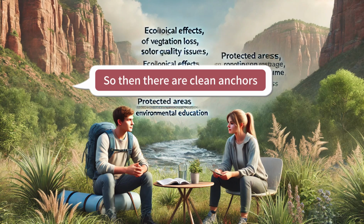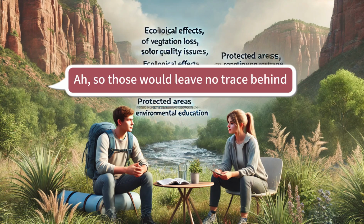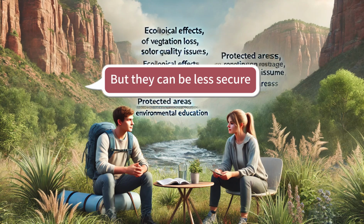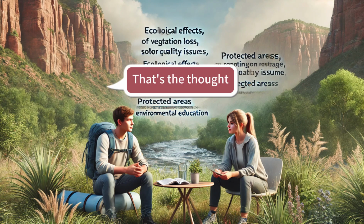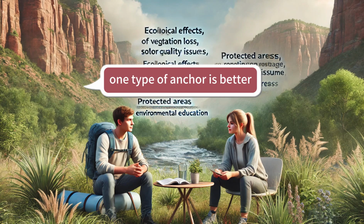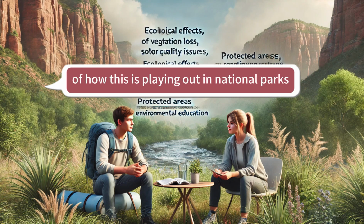Exactly. So then there are clean anchors, which are usually made of removable webbing slings. So those would leave no trace behind. Right. But they can be less secure, especially for less experienced canyoneers. That's the thought. So it's a safety consideration, too. Wow. So it's not as simple as just saying one type of anchor is better. Not at all. The chapter gives some examples of how this is playing out in national parks.